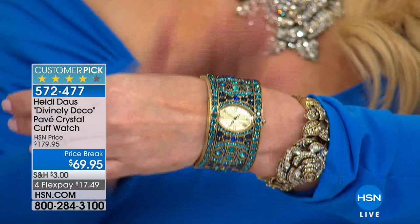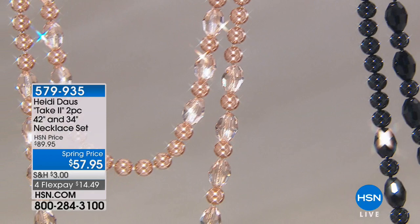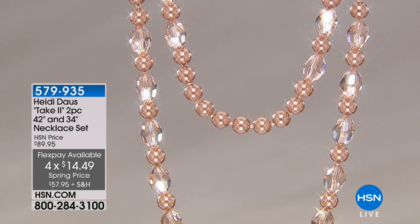But now, you've been asking about what Heidi has been putting all the pins back on. We have her fabulous Take Two two-piece necklace that is normally $89. Today, it's $57.95, $14.49 on FlexPay, and $11.60 if you have your HSN charge card.